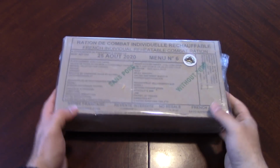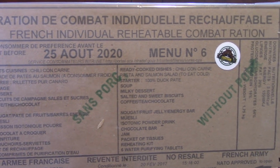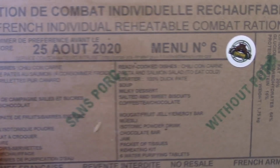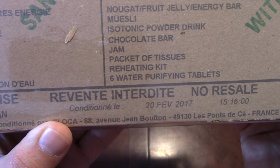Today we're going to take a look at another international ration. We have a French ration here today. This is menu number 6, put together in 2017. It was February 20th, 2017.